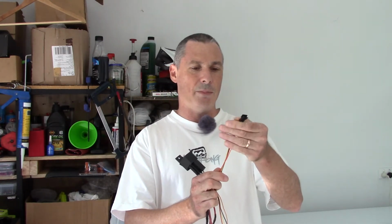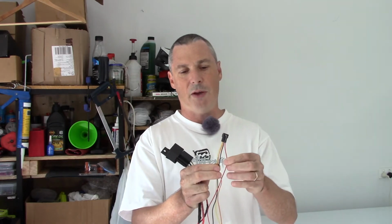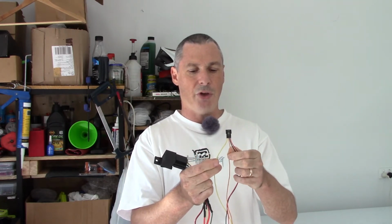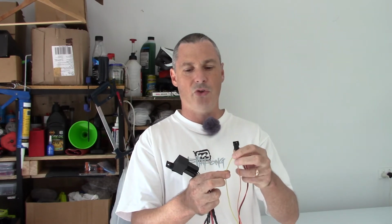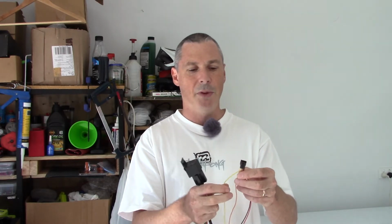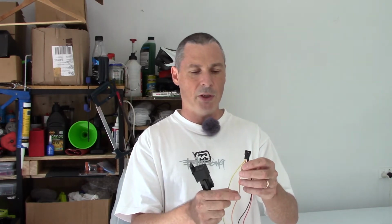So that's the unit. You get the unit, and then you get the wiring that comes with it. The wiring that comes with the unit is this wiring harness here with 4 wires in it. You have a positive, a negative, a yellow and an orange. The yellow can be used to trigger anything remote, but in this case it's triggering a relay, which would trigger your fuel pump, so you can turn your fuel pump on and off remotely.